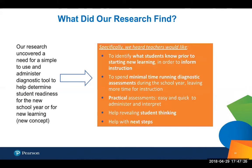So what did our research find? We found out that there's a need for a simple to use and administer diagnostic tool to help determine student readiness for the new school year or for new learning of a new concept throughout the year. So specifically, we heard teachers would like to be able to identify what students know prior to starting new learning in order to inform instruction.